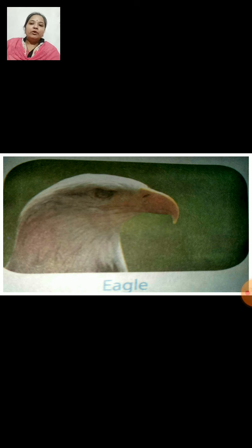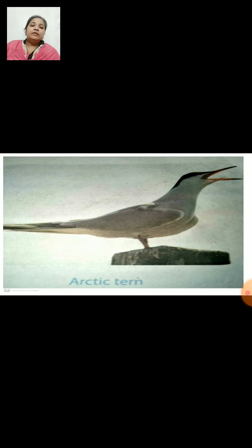So, the birds of prey who eat the flesh of animals like eagle, hawks, kites, vultures, owls have such kind of sharp, hooked and strong beak which helps them to tear the flesh of other small animals. Now, this is Arctic tern. Have a look at the beak. So, can you tell what it eats? Yes, it eats fish.